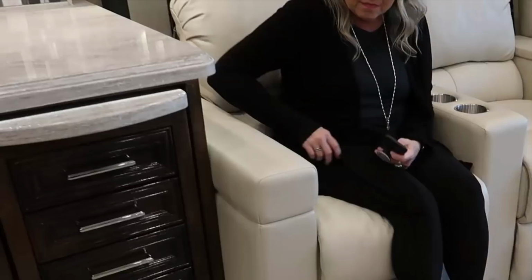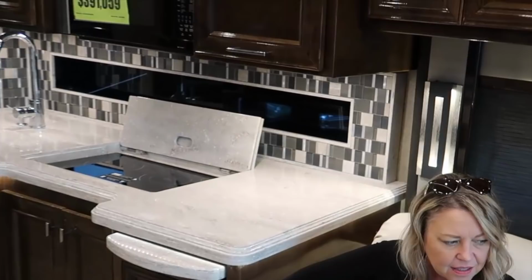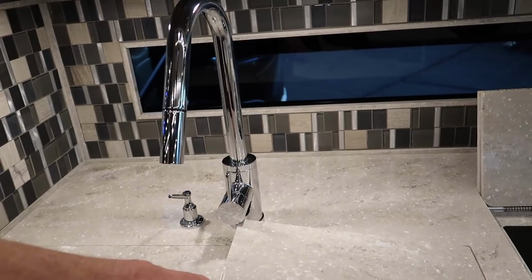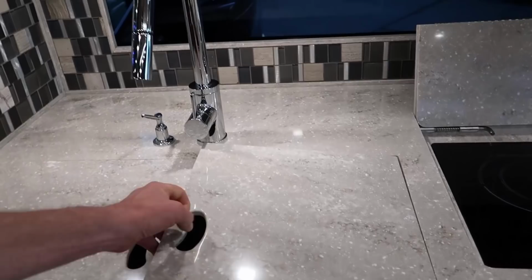Okay, let's see what these buttons do. Oh, the electric recliner. Oh, how far back does it go? That's about as far back as it goes. Nice. Even with a really expensive RV like this, there's a little design issue here. You should be able to lift these right out, and you've got to actually do a little bit of maneuvering to do that.